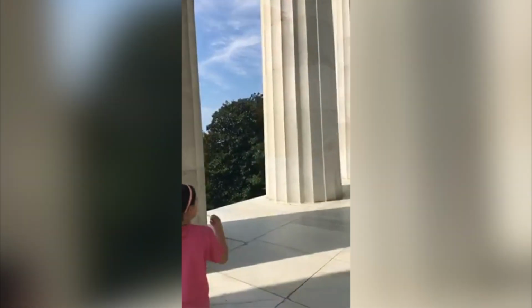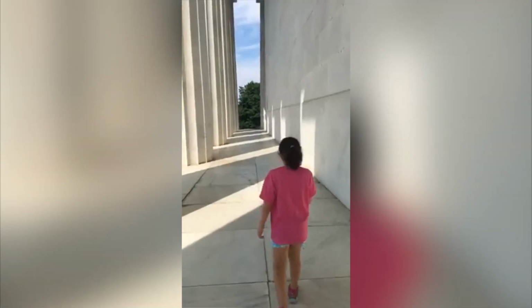There are columns on all sides of the building, and we are walking towards the back part of the building. And I think the vandalized column is still there. Let's have a look. I think it's over there.